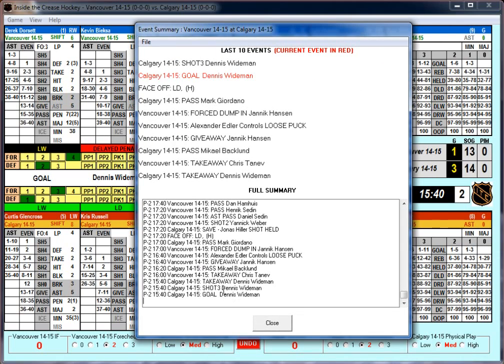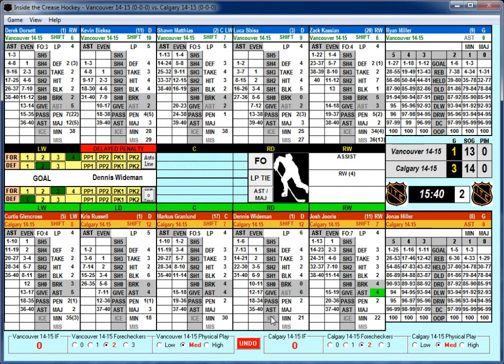Dennis Weidman. Takeaway by Dennis Weidman. Shot by Dennis Weidman. Goal by Dennis Weidman. So it looks like an unassisted goal there. Took it away from him. Skated in. Took a nice slap shot from the face-off slot area, and blasted it in past Ryan Miller for a 3-1 advantage.